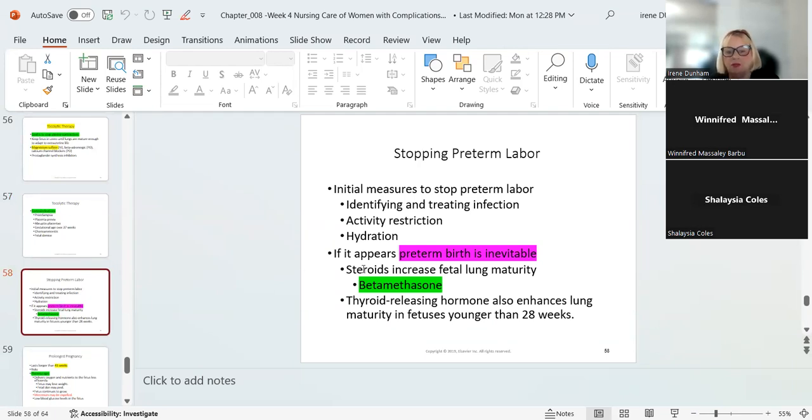So stopping preterm labor, I talked about this already. Hydration, restrict activity, and then check temperature to see if she has any kind of infection going on. A lot of times they come in preterm labor because they have a UTI. The bladder lays right underneath the uterus, and during the pregnancy, sometimes mom can be a little messy and not wipe correctly, and she happens to get a UTI, and that causes the uterus to contract. That's why we go over self-care and proper hygiene, so that we keep her from going into preterm labor from a urinary tract infection. That's why we monitor her urine at all of her office visits, because we don't want her to have it.